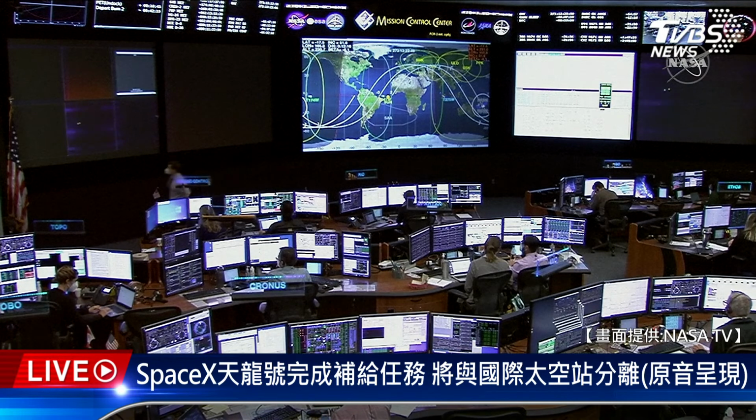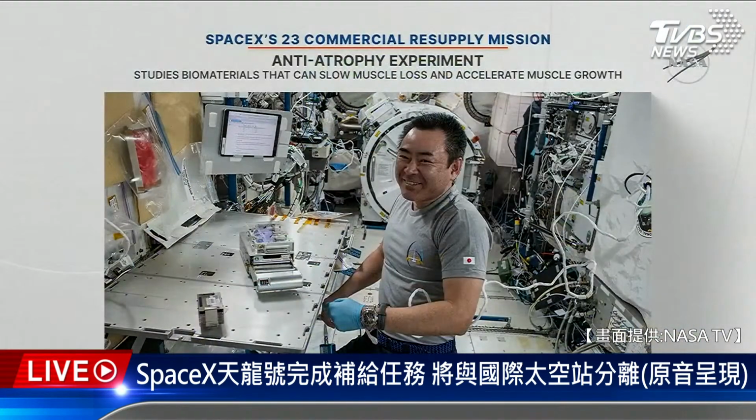While there will not be any tardigrades coming back on this Dragon, there are a number of other scientific experiments coming back. First being the anti-atrophy test, which is a JAXA experiment that looks at biomaterials that could slow the loss of muscle and biomaterials that could accelerate muscle growth. These two cultures will be returned to Earth on Dragon, so researchers can look at the effectiveness of biomaterials that they tested. Research like this can help not only space station astronauts who undergo muscle atrophy in space, but also people on Earth who may suffer from muscle loss.